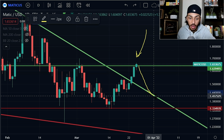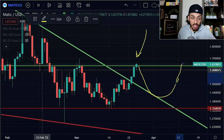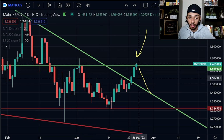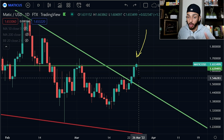We could come back down as low as $1.40 and still be looking good to see some type of inverse head and shoulders getting put in, with a massive breakout target on the clearing of this $1.64 level. So the whole game plan right now is: at what given point do we break and hold $1.64?